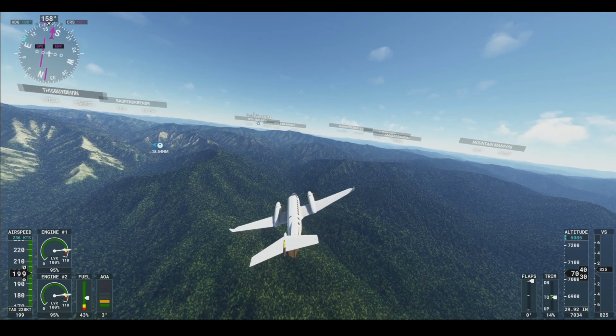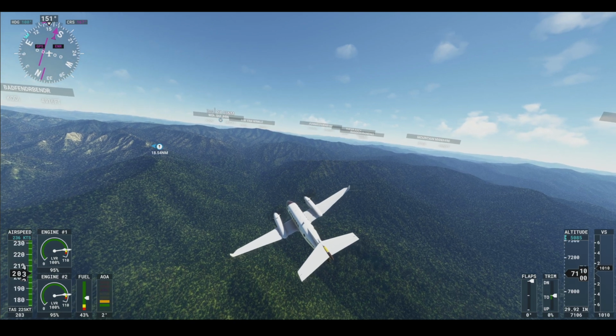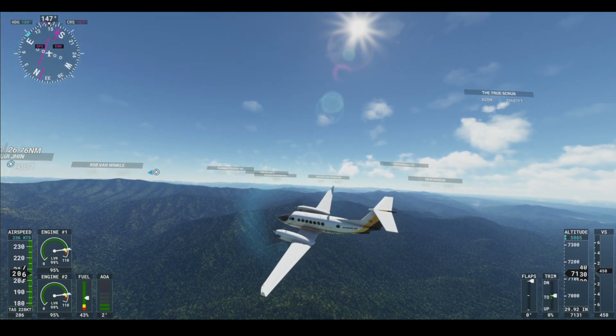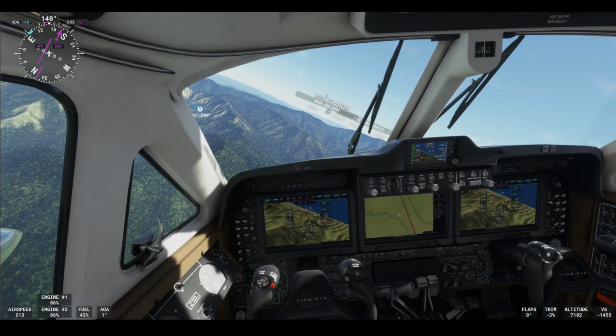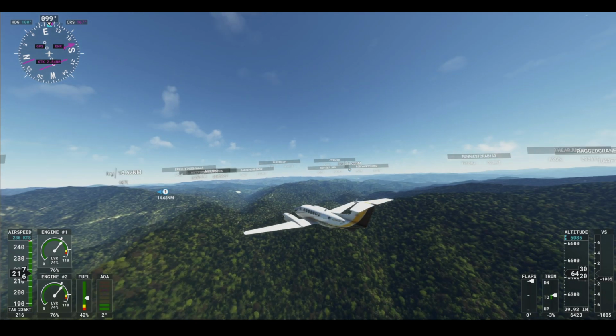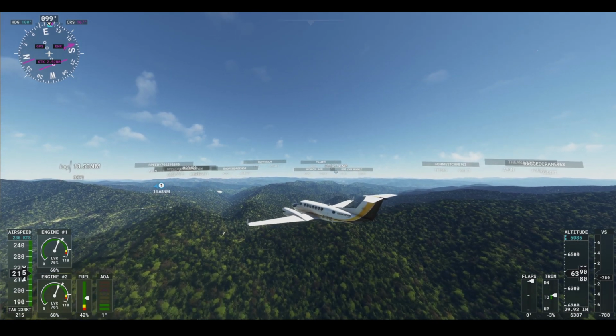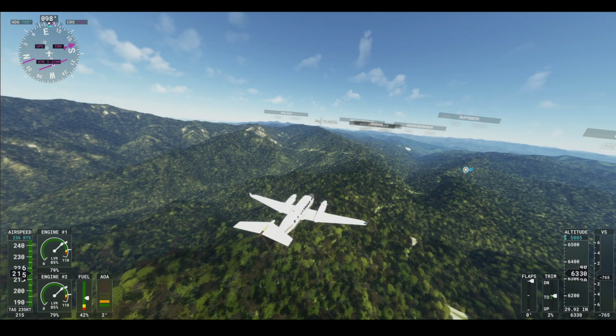Look at this mountain range. Isn't this beautiful? Just love this. Microsoft Flight Simulator, just to be able to go anywhere, and I think that's their slogan. But yeah, the mountains here, and I've never flown over the Great Smoky Mountains National Park, but I can just imagine how enjoyable it really would be.